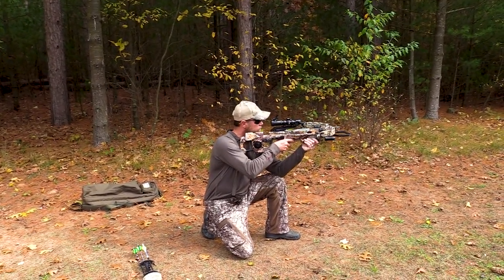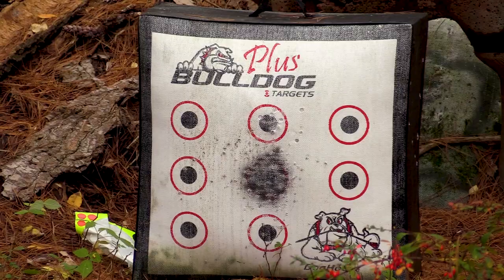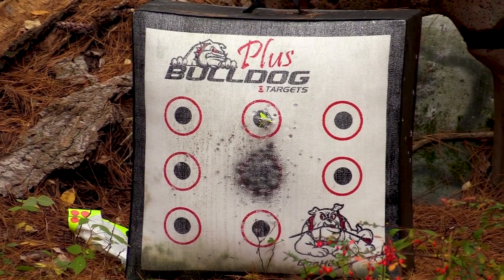It's imperative while you're traveling to make sure you take several shots prior to entering the field. It's something that Tyrell and I have always done.